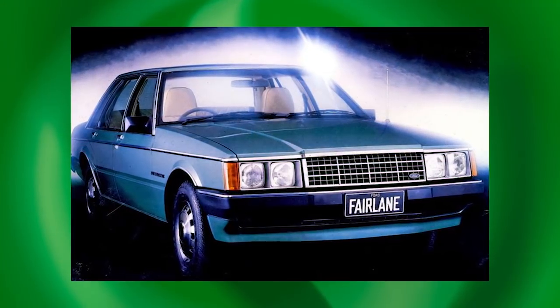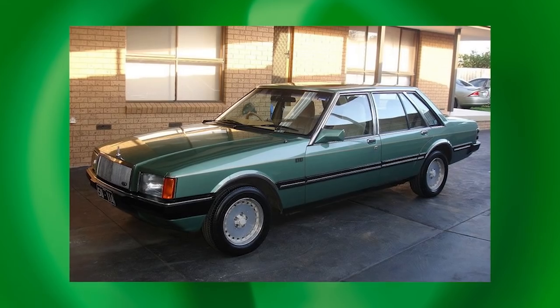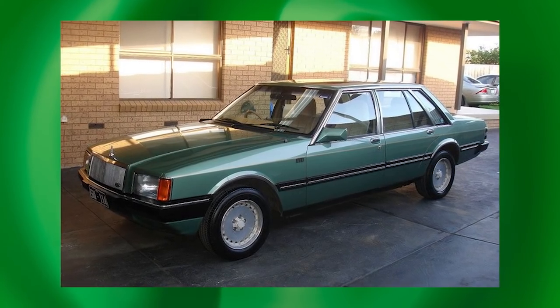Working for Motor Magazine, I conducted a comparison between a top-line Fairmont Ghia ESP6 and a V8 Commodore SLX. The worse the roads and conditions got, the more obvious was the Ford's superiority. As for the Fairlane LTD, when equipped with the 5.8-litre V8, they were ripper cars, though very thirsty, and had no Holden rivals. Sadly, they would be the last Aussie V8 Fords for many years, with the final V8 engines being manufactured here at the end of 1982.